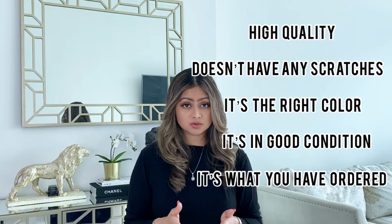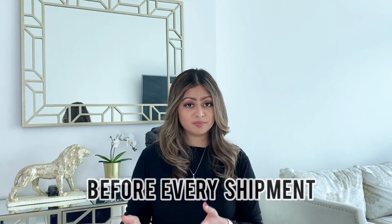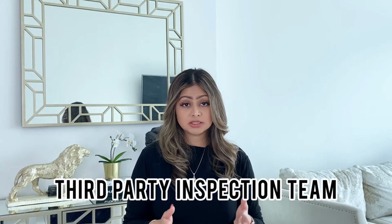So of course most of our manufacturers' factories are usually based in China because they are from China, and it's not practical for you to travel all the way to China before every shipment is ready, and this is exactly where a third-party inspection team comes in.